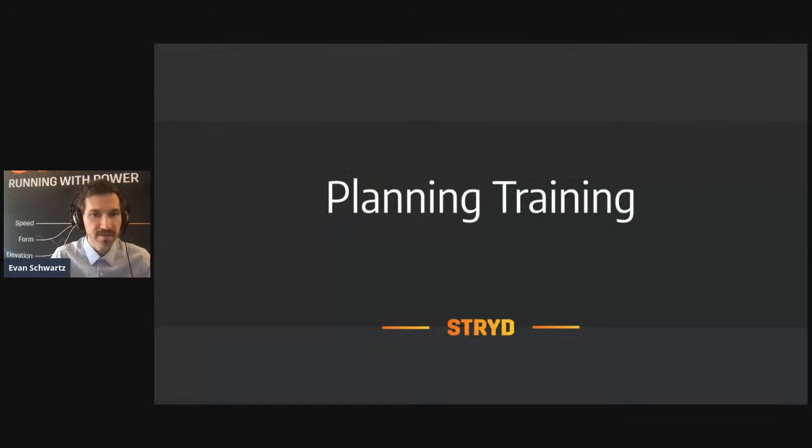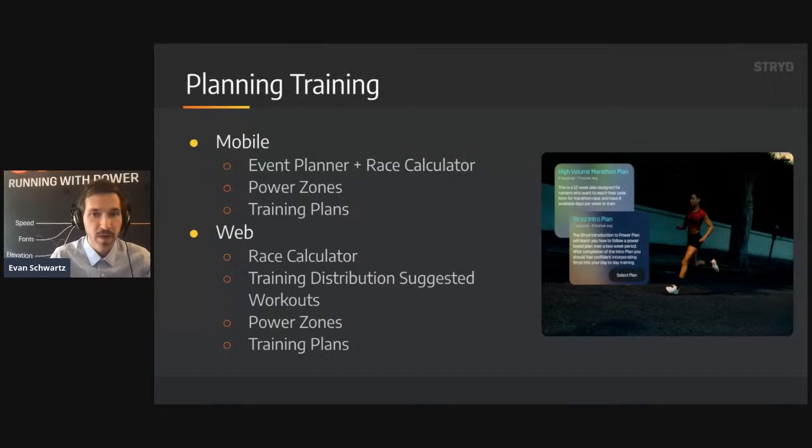So planning training. This is something that we think about not all the time, but it's something that's very relevant all the time. We normally think about running, going out and doing our daily runs. We think about post-run, looking at our stuff, but planning training is super important in terms of actually making progress, and we're going to talk about some of the tools that we have to help plan your training. So on the mobile side, we'll talk about the event planner plus race calculator. We'll talk about your power zones and training plans. And on the web, we'll talk about the race calculator, training distribution, suggested workouts, power zones, and training plans.